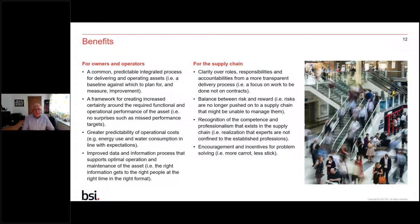Costs in use. The operational cost can be considerable, and certainly we need to be able to predict these with some degree of confidence. And again, it's all to do with no surprises once the assets are handed over. And information and data, very important here, particularly getting the right information to the right people at the right time and in the right format.